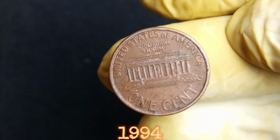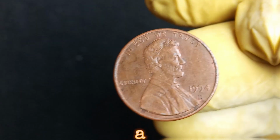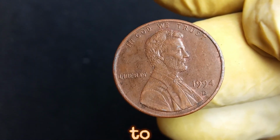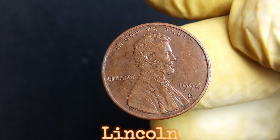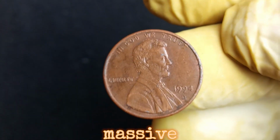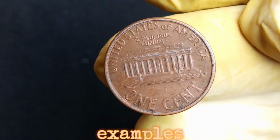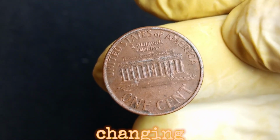Final thoughts: the 1994 D Lincoln penny is more than just a 1-cent piece. It is a piece of American history, tied to the long tradition of honoring Abraham Lincoln on our coinage. Its massive mintage makes it common in circulation, but its rare varieties and error examples make it a coin that can be worth life-changing amounts of money.